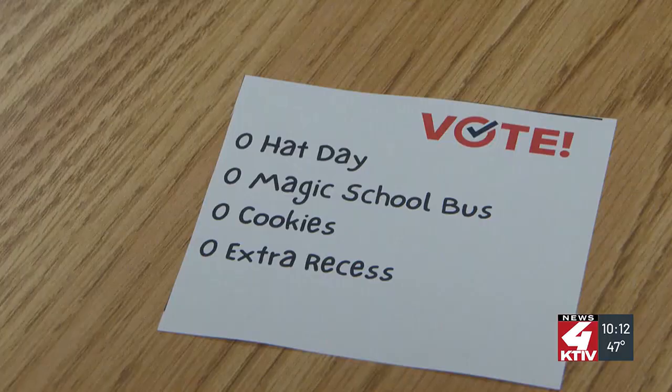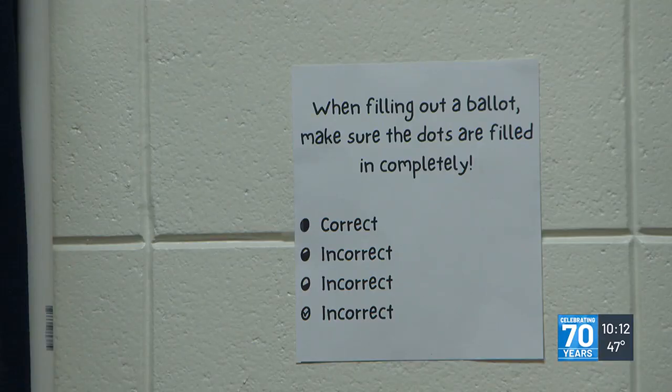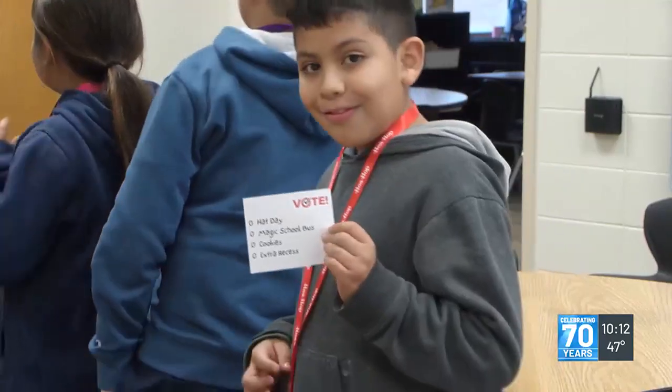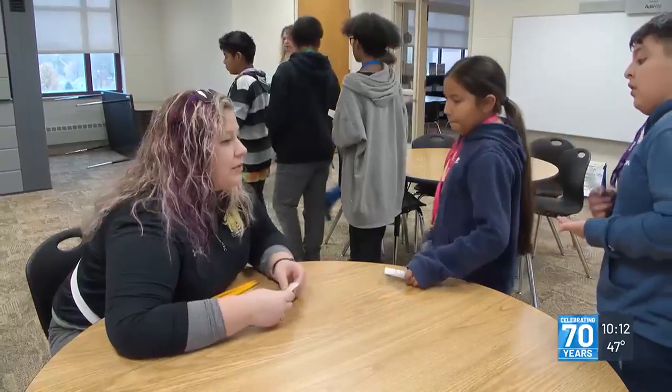I always start every lesson with, it's my job to teach you how to think for yourself, not tell you what to think. People's opinions can be different, but that's okay because no matter what, we're going to get a new leader. I've learned that we have to go through registration to be able to vote. Let me see your ID, please.